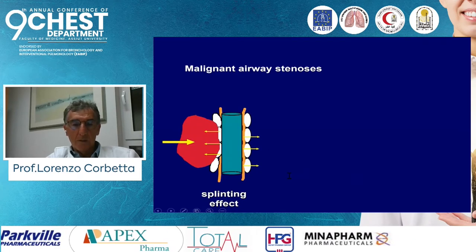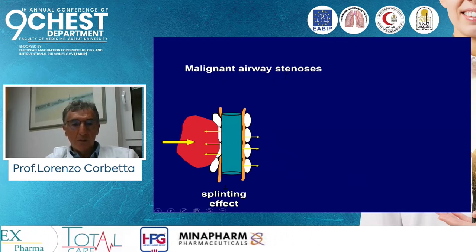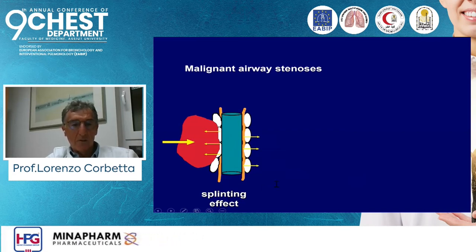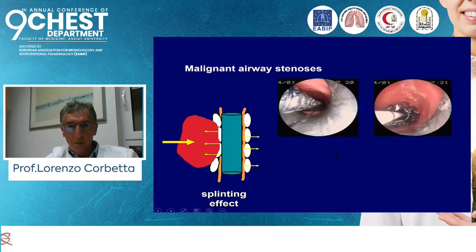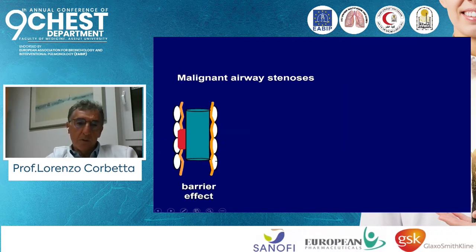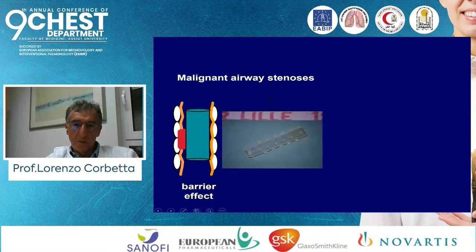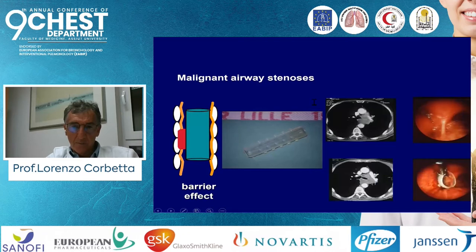Here are some examples. In malignant airway stenosis, the stent has a splinting effect in compression lesions. Here you can see a multi-metallic stent, but you can use also the silicone stent. And also, it is very important as a barrier effect for malignant airway stenosis, with, for example, silicone stents.